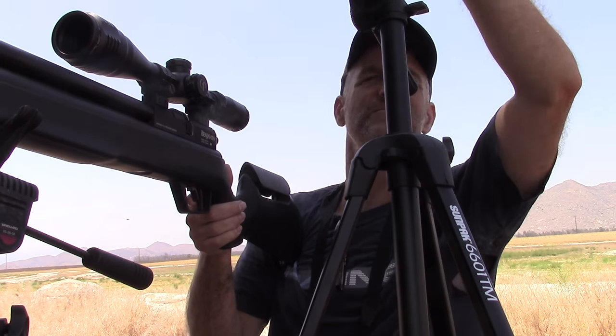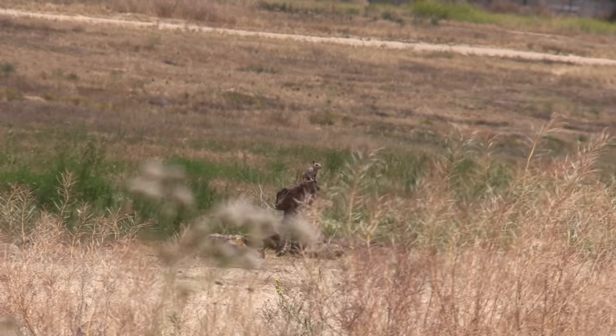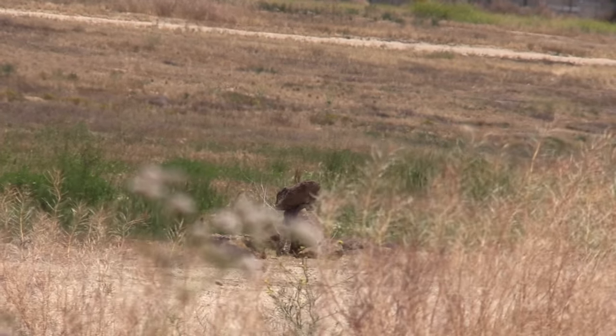That was a 70 yard shot. That was 70 freaking yards with a 28 grain Benjamin pellet, and I aimed dead on, so that means my trajectory is flatter also. Oh, there's another one there. There we go, we got us a customer. Tagged him.